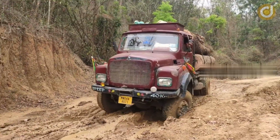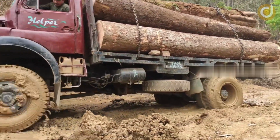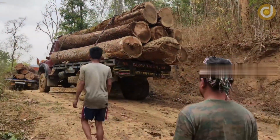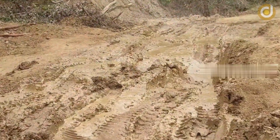However, operating the TATA LPT 4x4 timber transport truck also requires skilled and experienced drivers, especially when moving on muddy or rough roads. Drivers need to have proficient driving skills to ensure safety for themselves and the cargo on the truck.